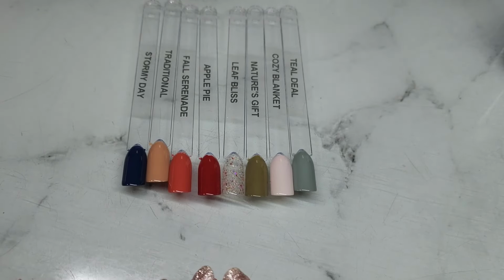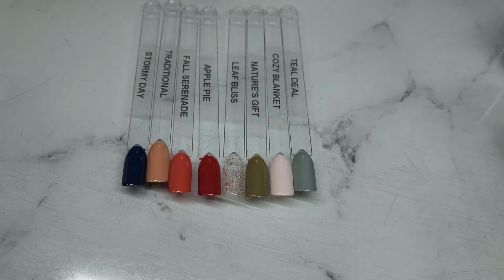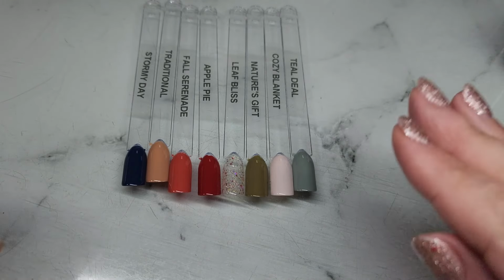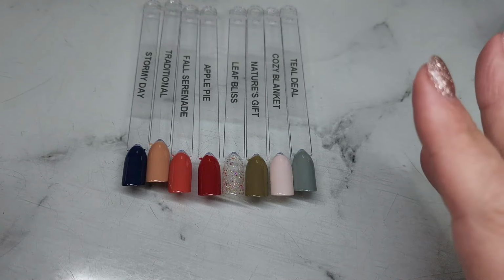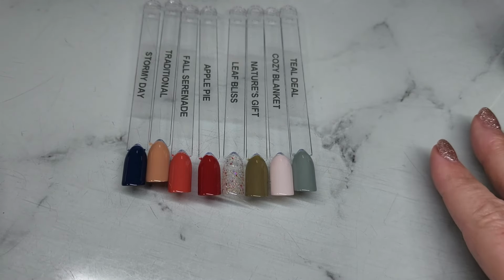That is all of the swatches done. I just did one coat. Really on the swatch sticks, one coat is fine. I would really highly recommend though when you're doing them on yourself to do 2 thin coats always. But these are very pigmented. They look really nice and it just saves me time and saves me product to just do the one coat on the swatch sticks. So that's what I did.